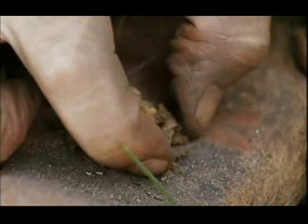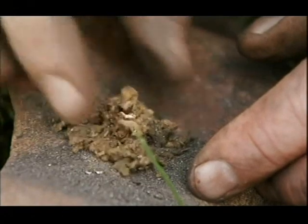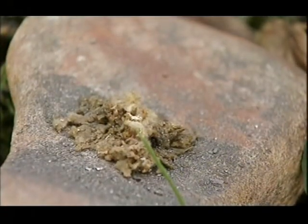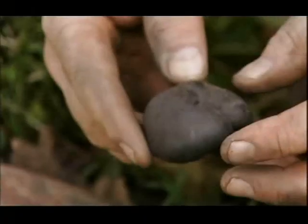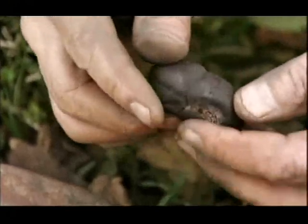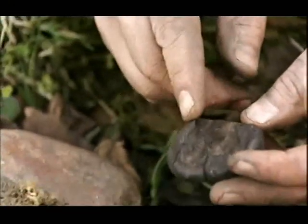The wonderful thing about this tinder is it's so combustible. Wonderful. And that's just going to grow now. You can see there's a bit of a breeze here. I've brought another fungus with me. This is a King Alfred's cake, a cramp ball is another name, from an ash tree. Daldinia concentrica. And this is wonderful for firelighting.